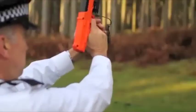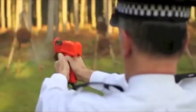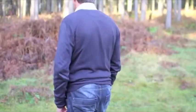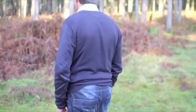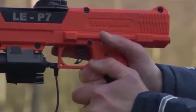We've made all the mistakes, you know, we've had the guns that have blown the pellets up or have been too strong. You need to have enough power so that it fires straight, but not so much power that it actually destroys the pellet in the barrel of the discharge device. And yet it has to be going quick enough so that when it hits your back, which is normally what we're aiming at, it still has the power to explode. The gun itself is a modified paintball gun, but it's the DNA pellets that are truly impressive.